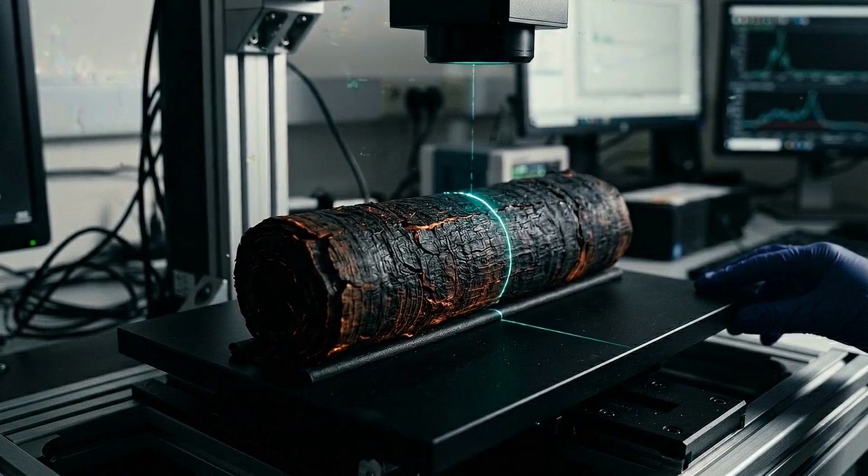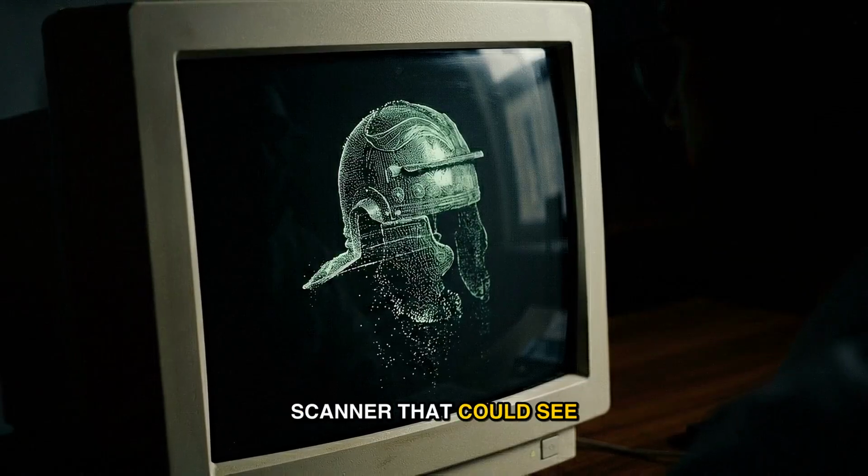The scrolls didn't need to be opened to be read. They just needed a scanner that could see through fire.